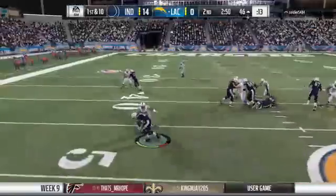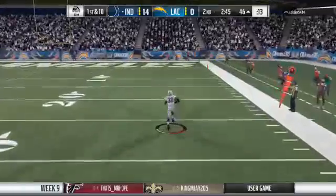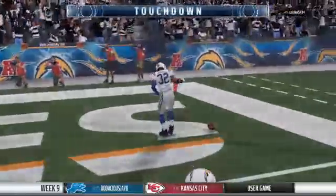Now it's McNichols. And hit behind the line. He lost the football. It's loose. And the Colts pick it up. He's at the 30. And he takes it in for a Colts score.